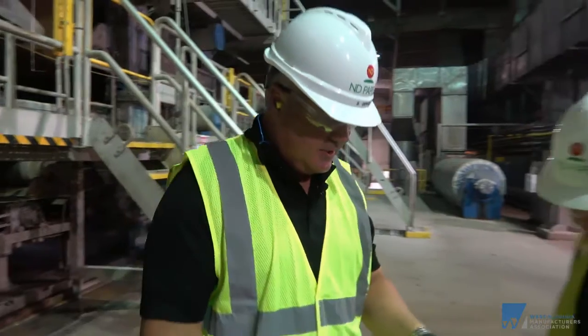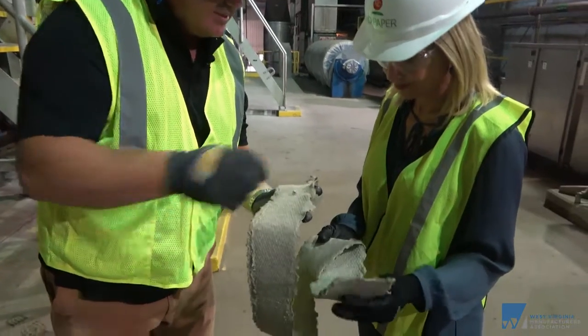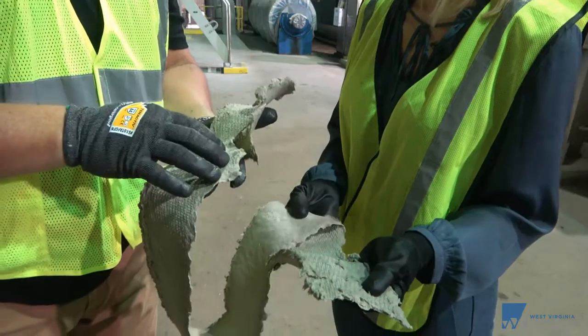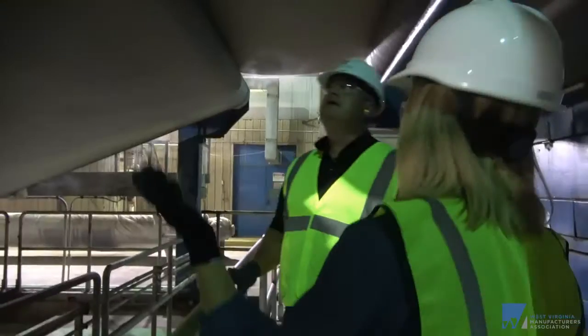Okay, so this is what our pulp looks like. You can see the machine clothing marks. This is what it's riding on, and this is where it allows the water to get out. This is about 65% water right here. So it's hard to squeeze the water out, but it's in there. So tell me what's happening here.